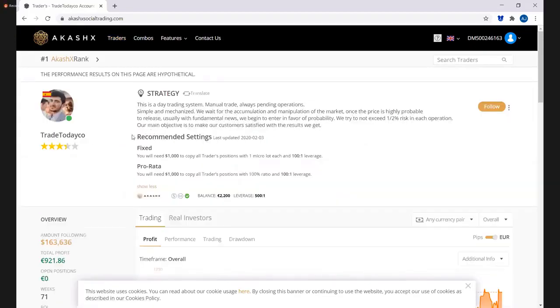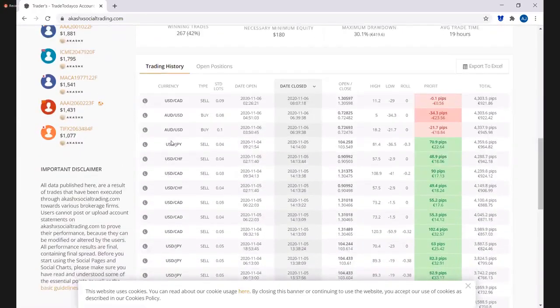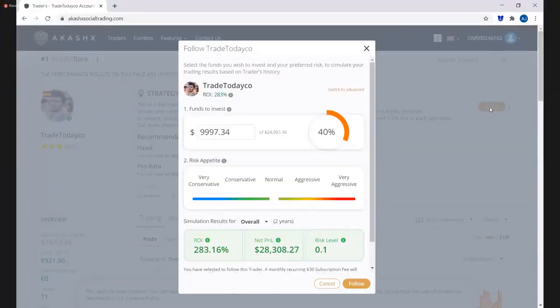I review this trader's information. I like what I see and I want to follow this trader and have his trades copied into my real brokerage account. So I can go ahead and choose to follow him, and it'll bring up this simple menu.